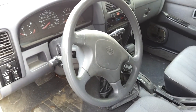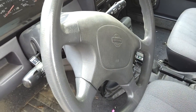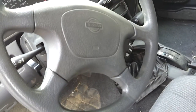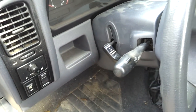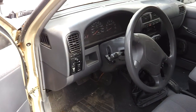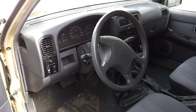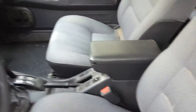So, I kind of like this steering wheel over the one I have in my '91, just because it's got the cruise control here on the steering wheel versus over here on the switch. So I might just go through and swap out everything, all the electronics, everything from this into my '91. Love the center console. Wanted one of these for a long time.